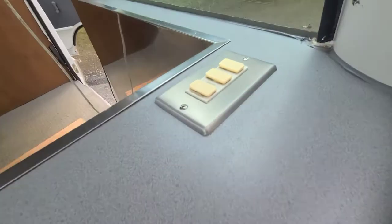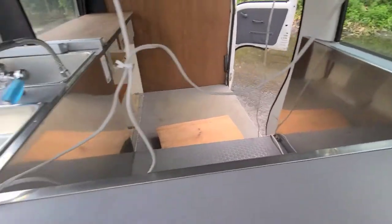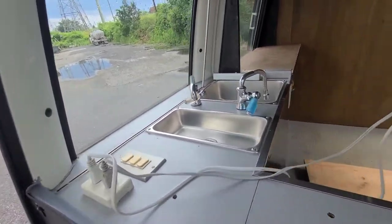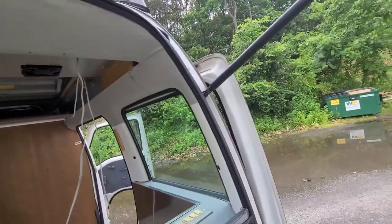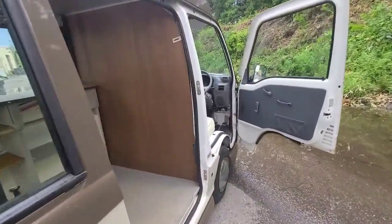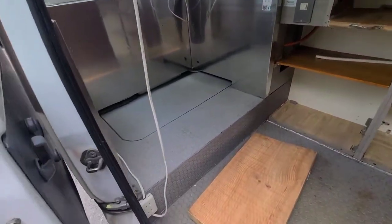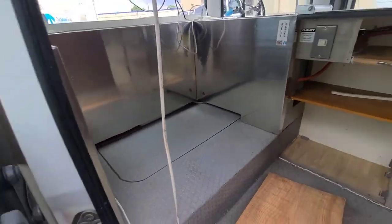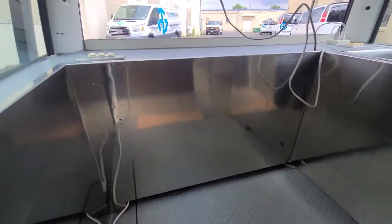Here's some more switches. I don't know what they're for. We could rewire this whole thing and build it out to be whatever the customer wants. It could be a camper or it could be a food truck. Yeah, the engine's under here, engine access. So there's like four screws to remove the sink, and four screws for this also.